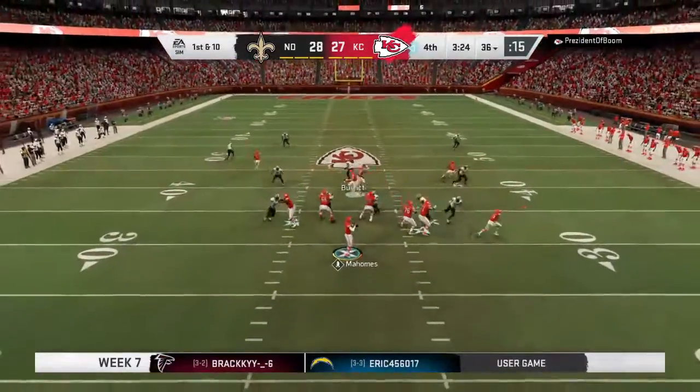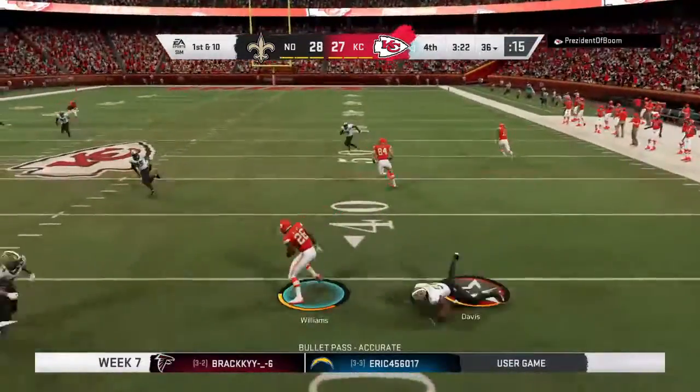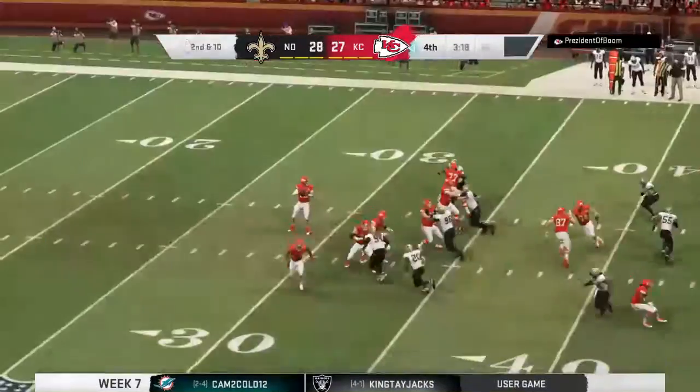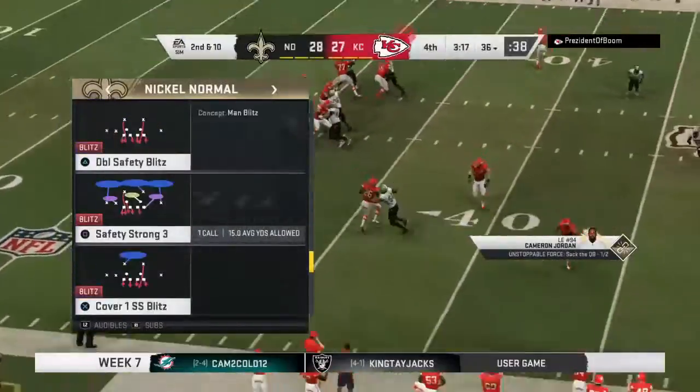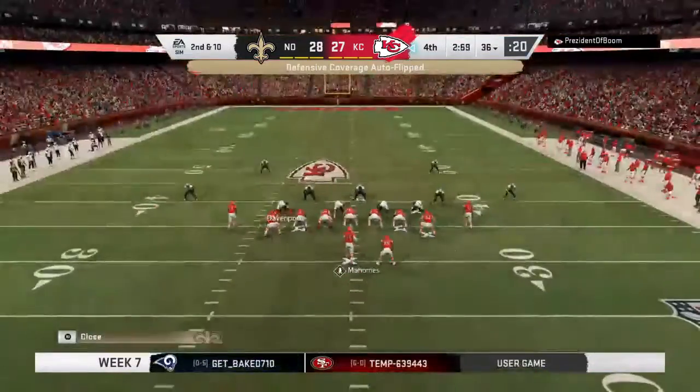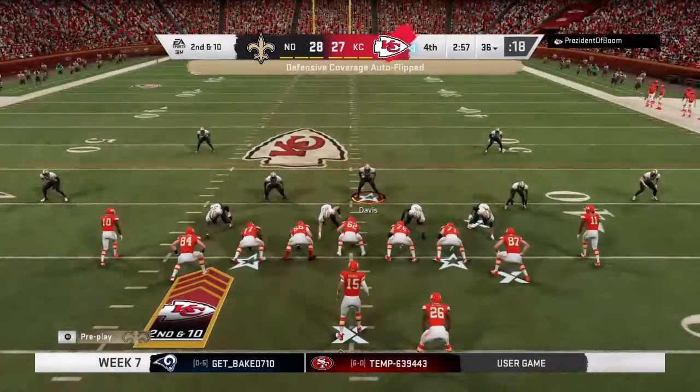We come up here on 1st and 10. To throw, it's Mahomes. He's got it to Williams. Not able to go anywhere that time. 2nd down. Well, that was a simple throw and catch, but even with that completion, 0 yards gained, so they're behind schedule on down and distance.